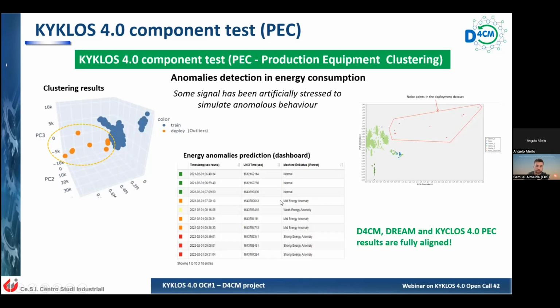And you see that was moved from weak, mid, energy anomaly up to strong energy anomaly where we stressed a lot. And the tool was able to detect such anomaly in the data set. We also, our project has its own tool to predict anomalies because we want to compare, to be sure that we have a robust, confident production.